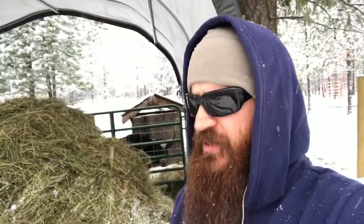Hey, what is up, guys? Welcome back to the north. As you can see, we're getting some snow. We're getting some good snow too. This is the stuff that's going to start to stick and accumulate as we head into the winter months.